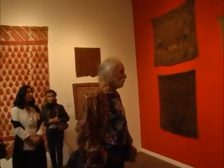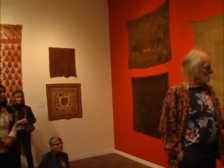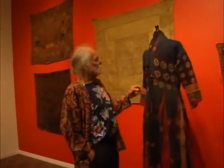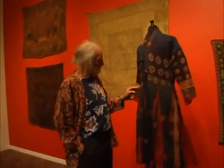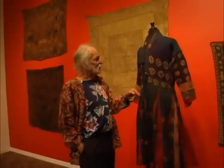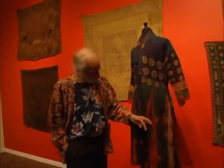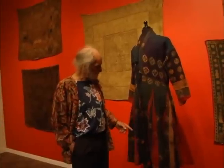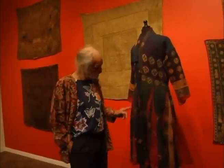It's dyed, of course, with indigo and saffron, which is the way country people make a green, and I don't know what the red dye is, but it's not aniline.